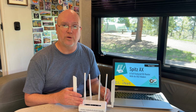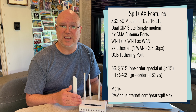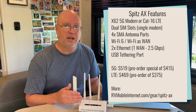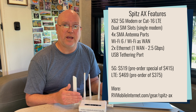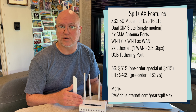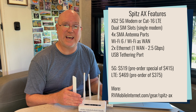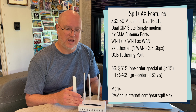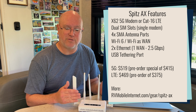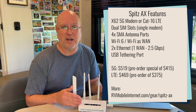Now, as far as pricing goes, that's another nice thing about this router, is that the pricing is very reasonable for the advanced hardware you get. So the 5G version has an MSRP of $519. However, you can pre-order, and the current cost for pre-orders is $415 for the 5G version. Now there is also an LTE version with a Cat-16 LTE modem. This has an MSRP of $469 and is currently available at pre-order for $375.